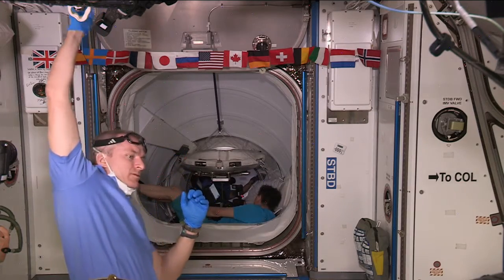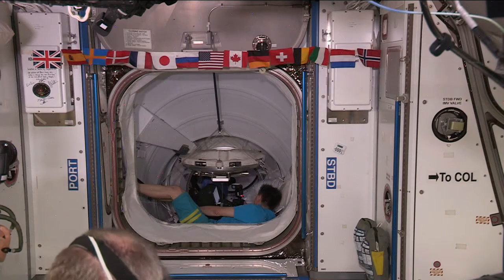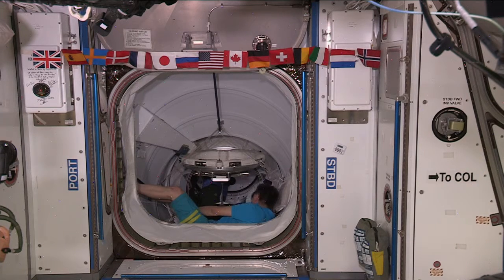Once they confirm these next steps, they'll be able to perform the next major milestone, which will be the hatch opening of the Crew Dragon, right on the other side of that open hatch right now.